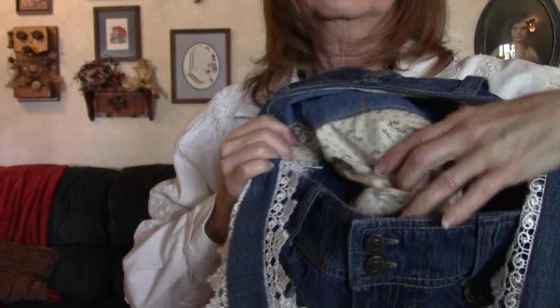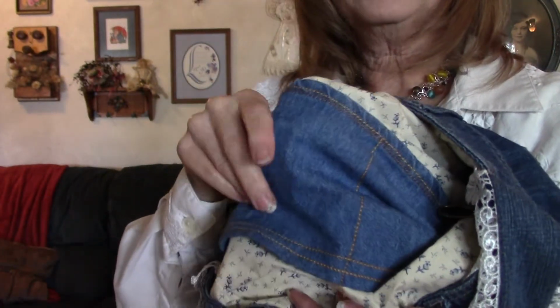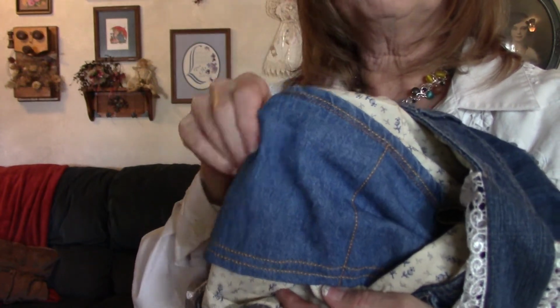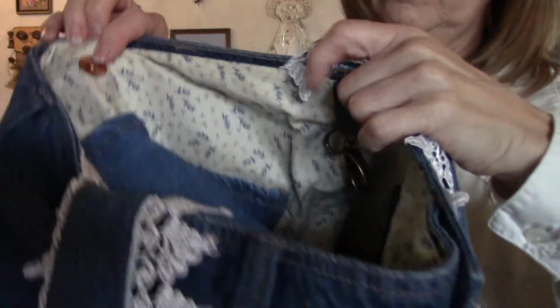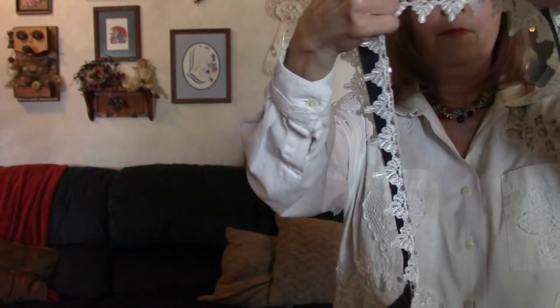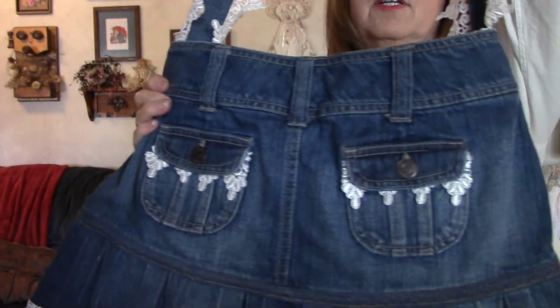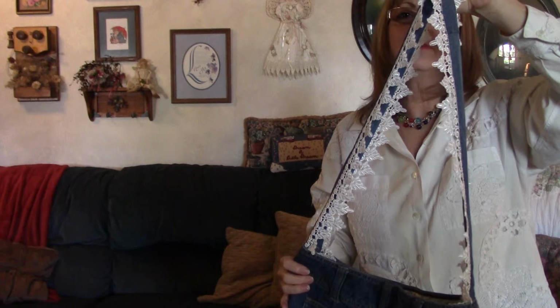And I don't know if you can see it or not. These are the pockets, and these are from some Levi's that I bought for $1, and I made pockets on each side. And then the handle is made out of Levi material. And then I put all the lace on there, so it's kind of Victorian looking, but it's a really, really cute little purse. I'm going to be putting that on Etsy, Buttercup's Treasures.